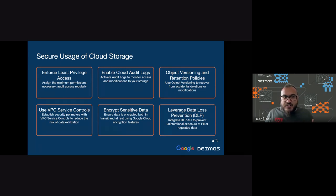Using VPC service controls, you can then have service and security perimeters to reduce the risk of data exfiltration, being that your service controls allow you to only access that data from within your network or within trusted services. And the other configuration that we always recommend and practice is encrypt sensitive data, be it at rest and when needed in transit. Even so, in transit over public networks at all times, even to the extent of within a private network. Leveraging data loss prevention APIs that GCP offers, you can prevent the unintentional exposure of personally identifiable information and assist with keeping compliance with regulations in the territories.